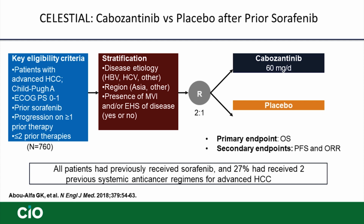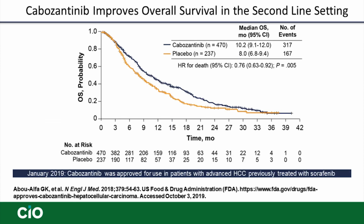Okay, and the trial was randomized similar to the RESORCE study, 2-to-1 to cabozantinib versus placebo, and the primary endpoint was similar, overall survival, and the secondary endpoints were PFS and response rate. And in this study, once again, to point out, about 30% had received at least 2 previous systemic therapies. This is more like a third-line therapy in those patients. And the trial was also positive. It was very similar. If you look at the Kaplan-Meier curve, it's very similar to the RESORCE study. There was improvement of survival about 2 months, favoring the arm of cabozantinib. Placebo is 8 months versus 10.2 months in the arm of cabozantinib.